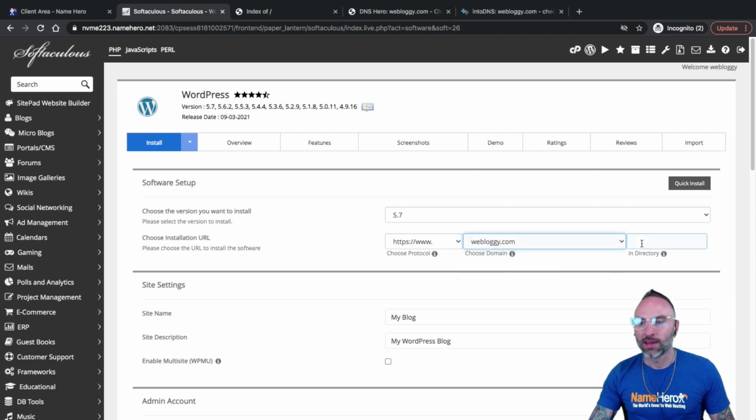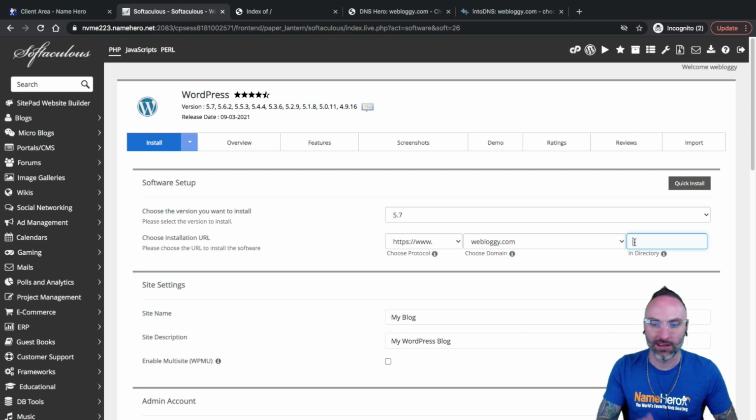In directory, most of the time you want to leave this blank. This is if you want to install WordPress outside of the home directory, or outside of just your basic public HTML directory, meaning that when someone types in your domain, they see your website. If you want them to type in your domain and then a slash, like whatever directory, maybe /blog, then you would put that here. But I would say most of you do not want to do that. So please just leave that blank.